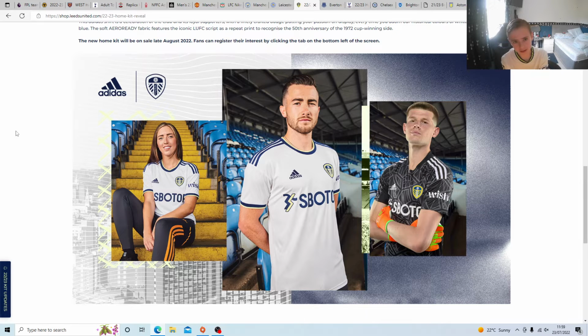Yeah, guys, that's the Leeds kit. That kit probably gets another 7 out of 10. Nothing else to say.